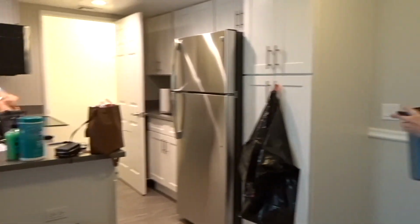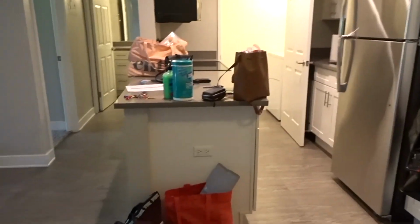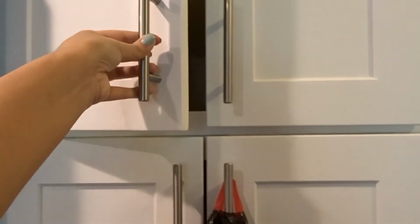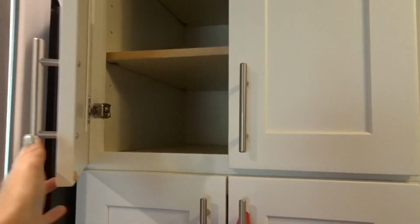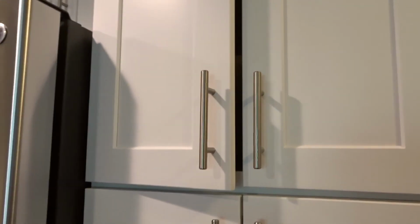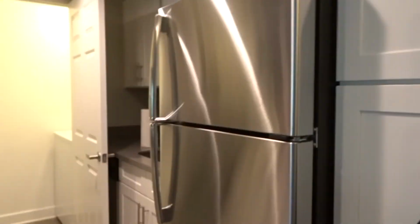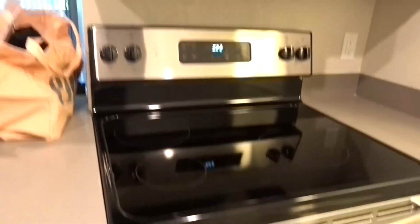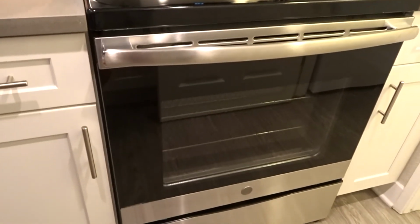And then this is our kitchen. Excuse our mess here. So yeah, there's like these big cabinets here. Slam it. Oh yeah, and they're slam proof. See, and then it'll just close on its own. And there's our fridge. Our countertop's full right now. Stove, microwave right above. The oven.